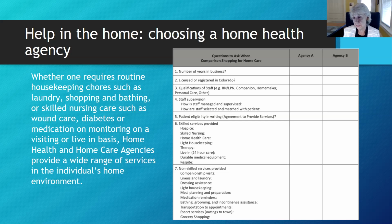So some screening questions that you can use when you're doing some comparison shopping is, again, how long has the agency been in business? It's important to look and see if they're licensed or registered in the state of Colorado. You can ask them for this, or if you're computer savvy, you can go to the Secretary of State's website and check whether they're licensed or registered.